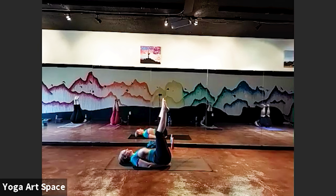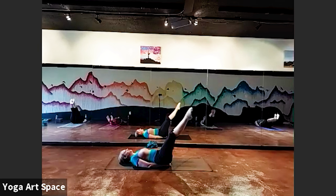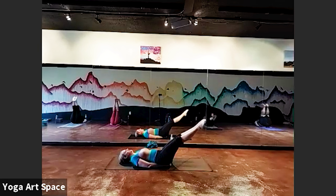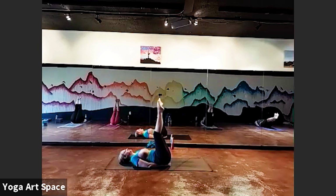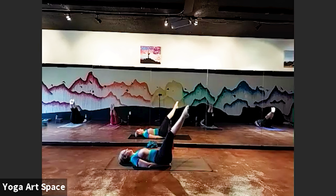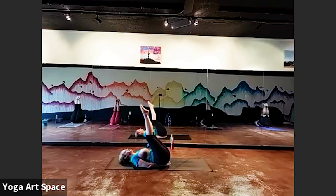We'll start to lower down the legs and find that point at which your low back wants to start arching. So when you get to that point, don't let it arch. That's as far as you go. That's your end point, so come back up. Good. So let's start to do some reps from there. Lower down to that end point and exhale back up.